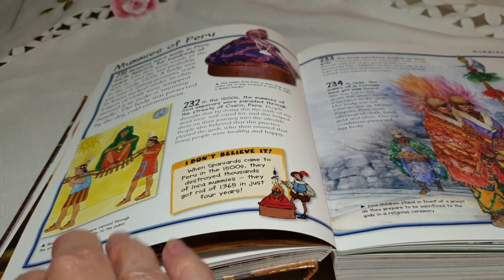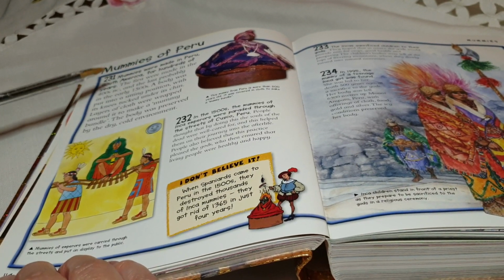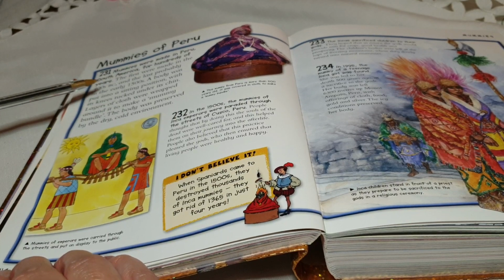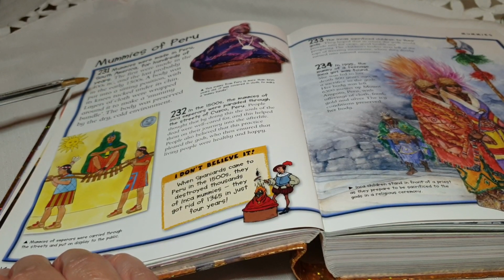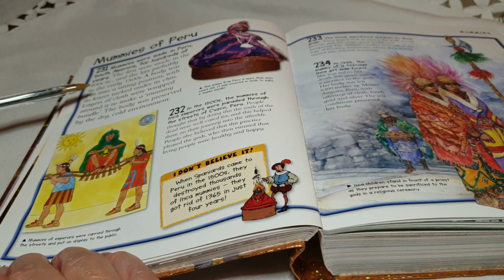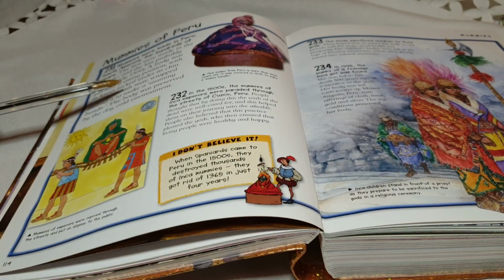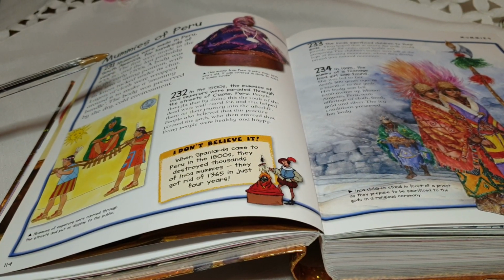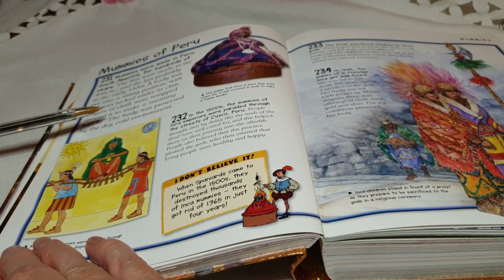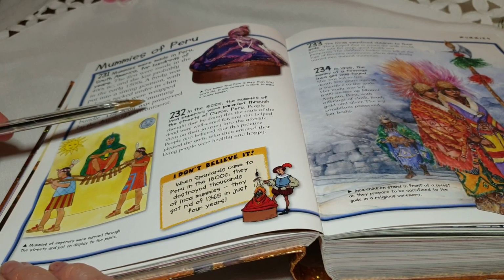Mummies of Peru. Mummies were made in Peru, South America, for hundreds of years. The first were made in the 1400s BC, and the last probably in the early 1500s. A body was put into a sitting position with its knees tucked under its chin. Layers of cloth were wrapped around it to make a mummy bundle. The body was preserved by the dry, cold environment.